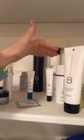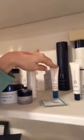So this is the Rejuvenating line. We have a Nourishing line, which is just like a basic, if you don't have any skin issues, you just want to use something safer, but you don't need anti-aging, you just want something basic. That's our Nourishing line. And then we have a Counter Control line, which is our acne line. And then we have a full line of lotions and oils. The body butter, there is nothing better than our body butter. It's the most hydrating lotion I've ever used.